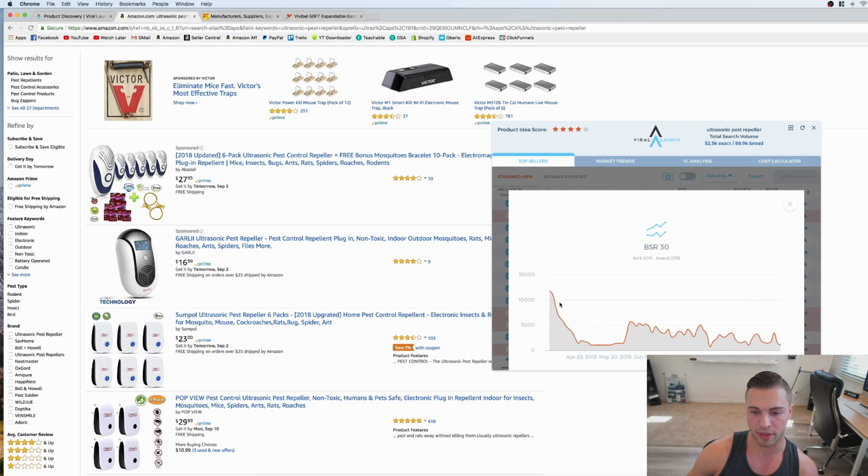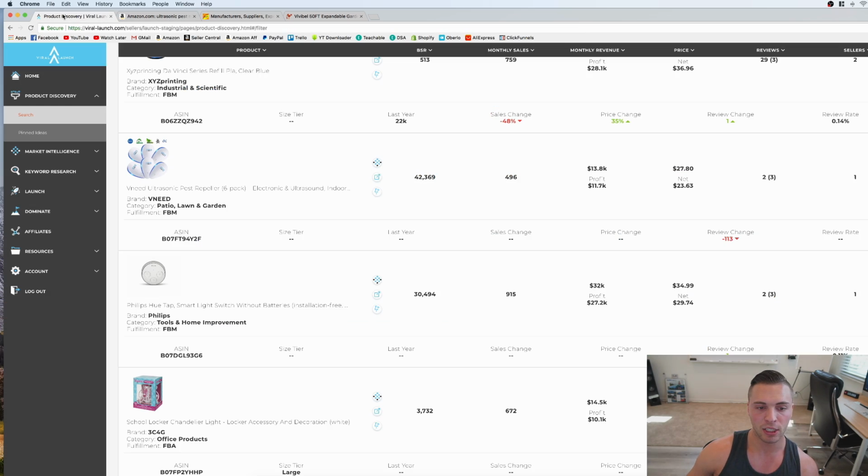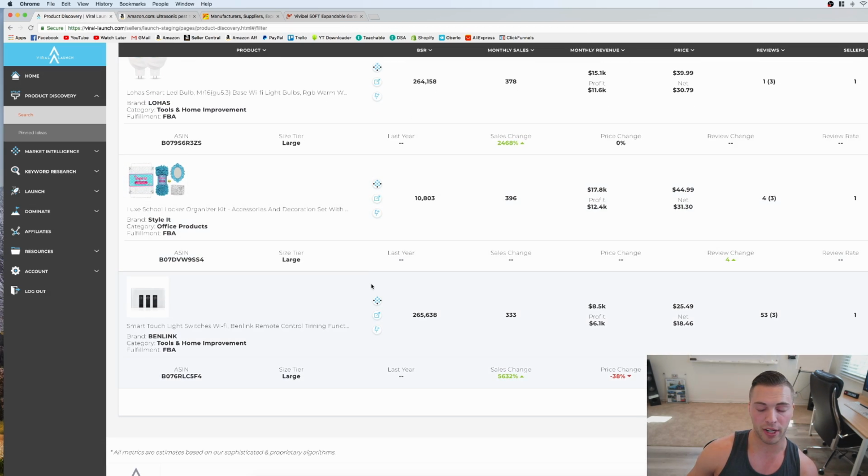And again, I'll do it with different types of products. So they were up here, they dropped pretty quick, came back up. This looks like a normal chart right here. You will have fluctuations. That's a cool tool you can use in Viral Launch as well. So pretty much I would go through this process and keep sorting through here.